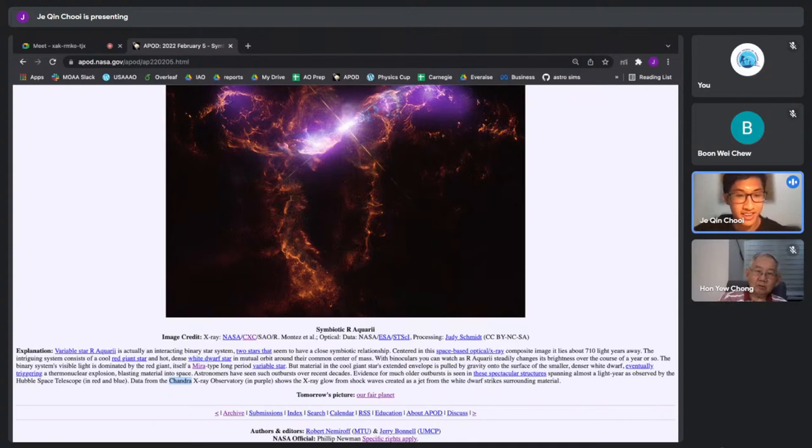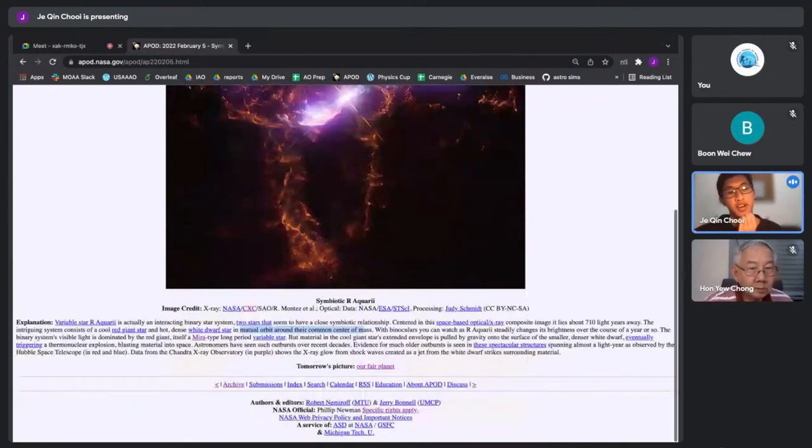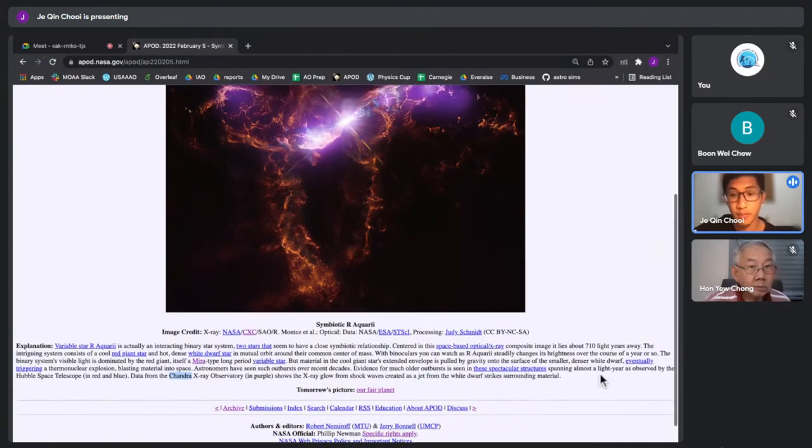they actually have comparable portions of mass to each other. So they are in mutual orbit around a common center of mass, and the white dwarf is actually sucking a bit of the red giant star. So like what we said just now, the Chandrasekhar limit, if you go past a certain mass limit, then it will collapse under its own gravity into a neutron star. So that's actually what happened here.